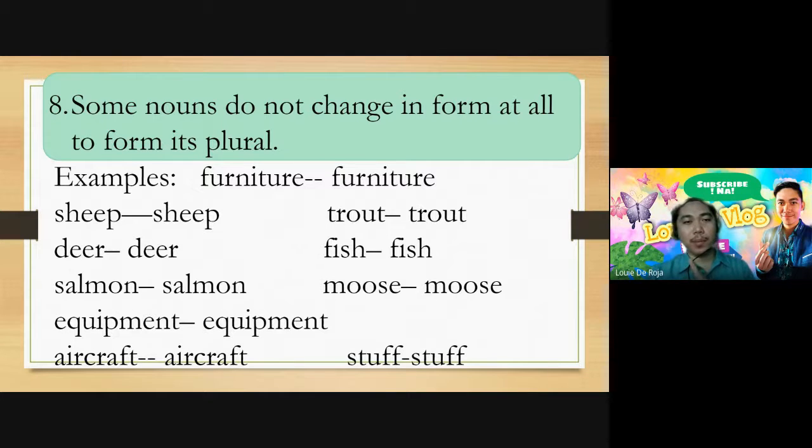Okay? So, these are examples. Furniture. Same pa rin yung plural form niya. Furniture. Same with sheep. Sheep. Trout. Deer. Fish. Salmon. News. Equipment. Aircraft. Stuff. Okay? So, tandaan niyo itong mga words na to. So, baka magamit nyo sa sentence, pwede nyo siyang gamitin, di ba? At least alam nyo na yung plural form niya. Hindi nagbabago. Di ba?